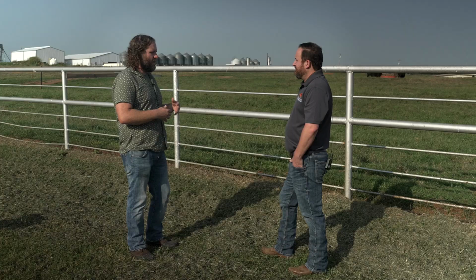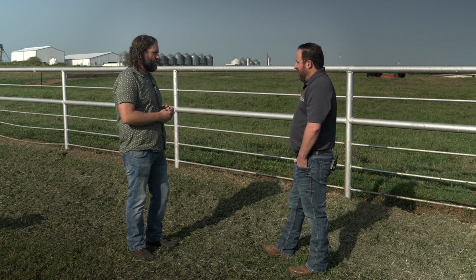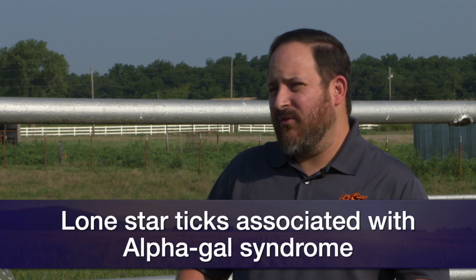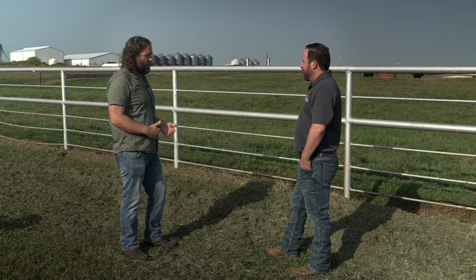And that's really concerning because Lone Star ticks carry alpha-gal syndrome, right? Correct. Well, maybe not necessarily carry it, but they're implicated in how we get it. So we don't quite know the association and the biological side of it. It's not a true pathogen or a disease like a lot of things that ticks can vector, but there is an interaction between some proteins in their saliva and our body that causes us to then become allergic to red meat.